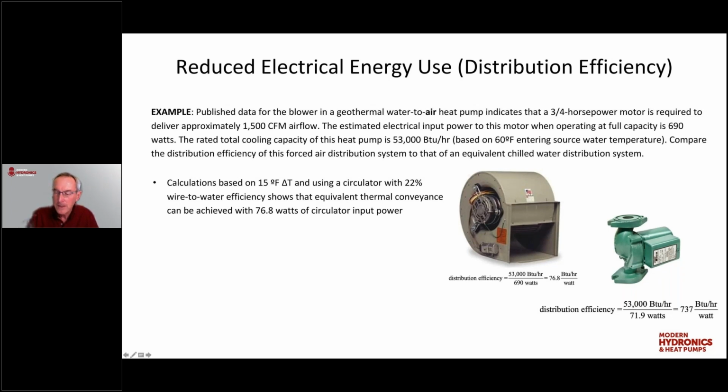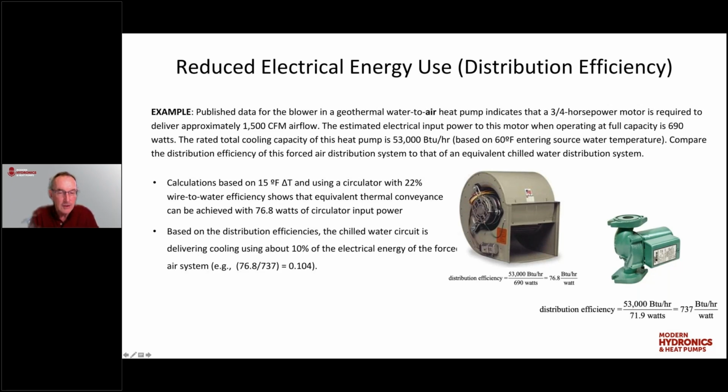If we divide this out, we're getting 737 BTUs per hour being delivered per watt. So it's almost a 10-to-1 ratio here. The water side is delivering the cooling effect, or at least transporting it through the building, using roughly about 10% of the electrical energy that the air side requires. And this has always been the impetus for using chilled water, even in large commercial systems. Today, we see in larger systems chilled beams or radiant panels being used for cooling. And the underlying incentive is to move that transport of energy from air side to water side because of the inherent ability of water to store that heat and transport that heat compared to air.